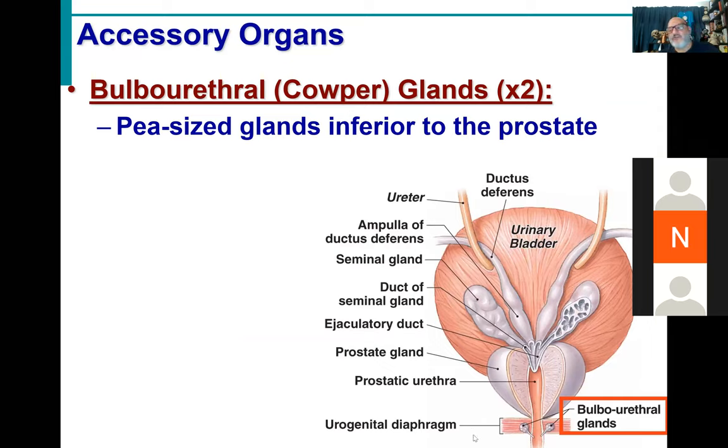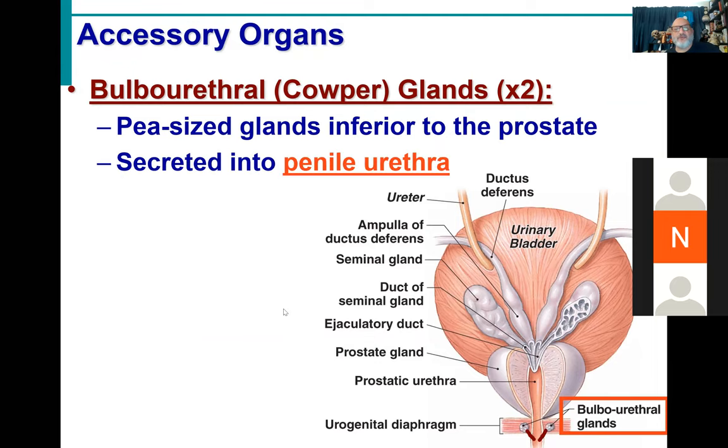The last two glands are the bulbourethral glands. Again, paired glands. The bellies of the glands, the secretory structures, are located in the urogenital diaphragm. But as I mentioned, and as you can see from the illustration, their ducts actually project forward into the penile, or the spongy, or even the cavernous urethra, whatever you want to call it.